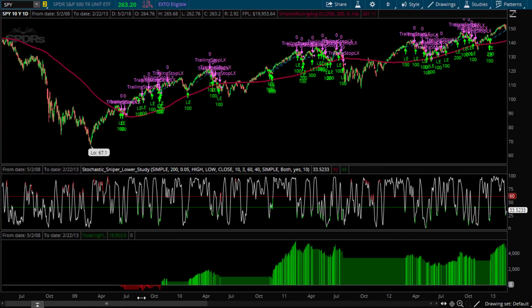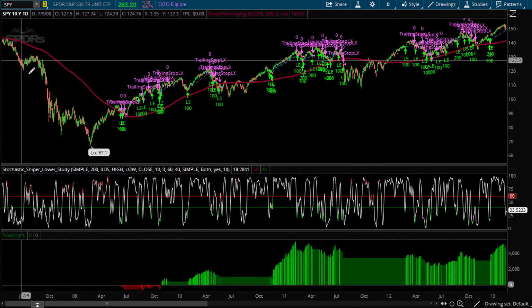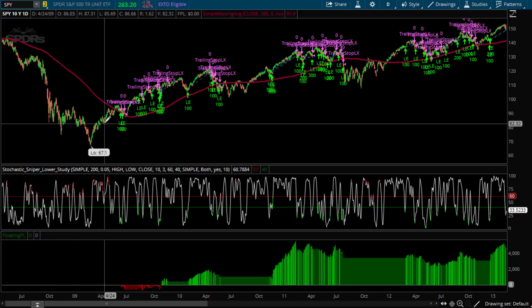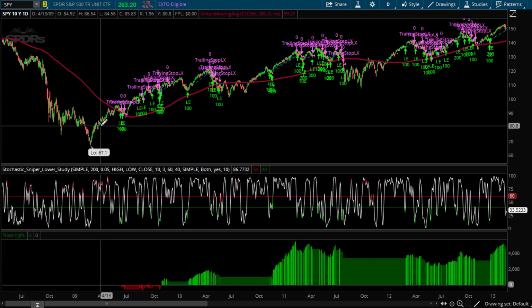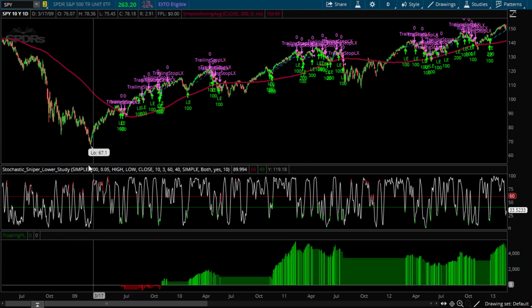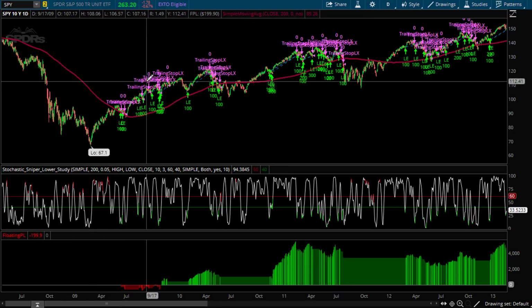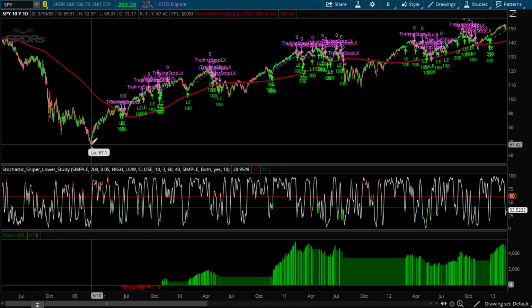So if we scroll all the way back, this is 10 years of data, and this is the tail end of '08. This is the tail end of the recession downturn. You can see that the market was trading below the 200-day moving average, and you don't see any of the signals, right? So just what we talked about.